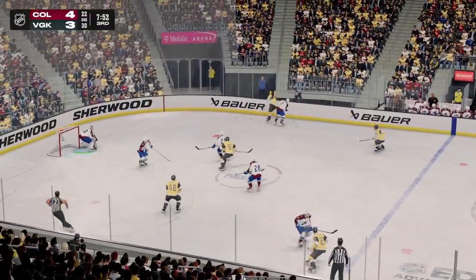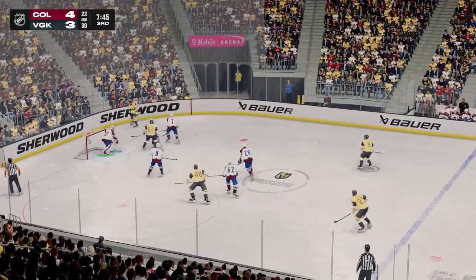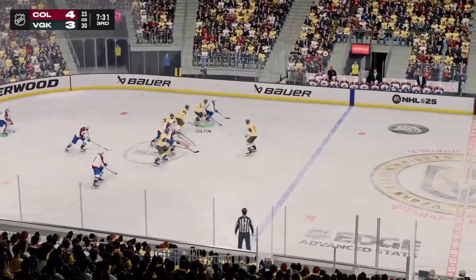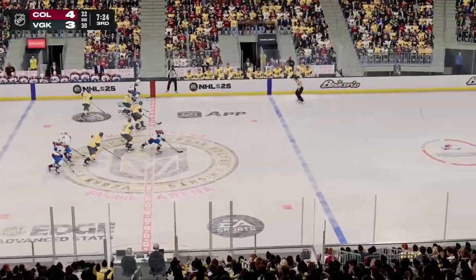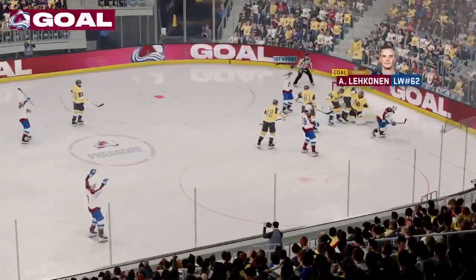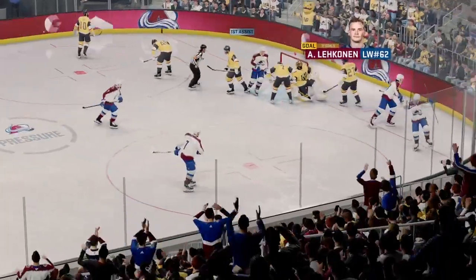The Golden Knights carry it along the wall. Toss it up on the play. Dishes it off. Oh, one of his teammates was right in the shooting lane there. Feeds the puck to Lehkonen. He's got a step. He scores. Oh, wow, what a play.